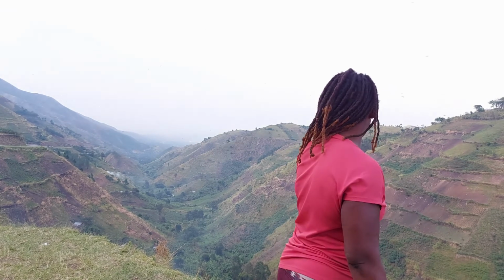So guys, this is one of the viewpoints when you are doing the drive back from Semaliki, and it's cool because you can pull off the road. Otherwise, it's very challenging to find somewhere to stop. But you have a beautiful view into the valley, and it's actually quite nice.